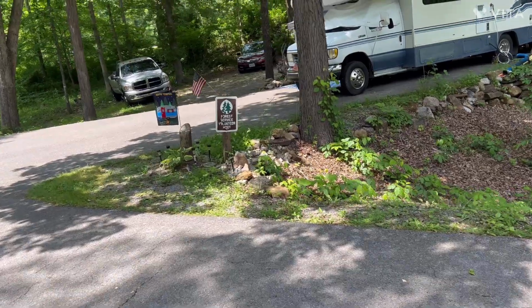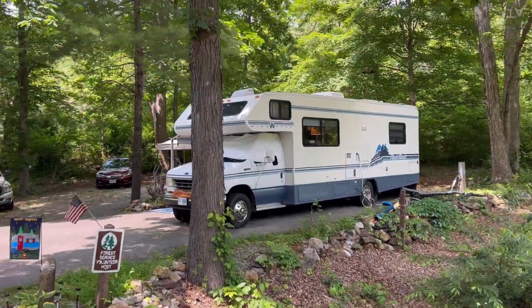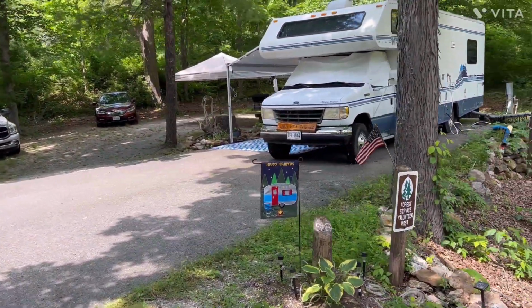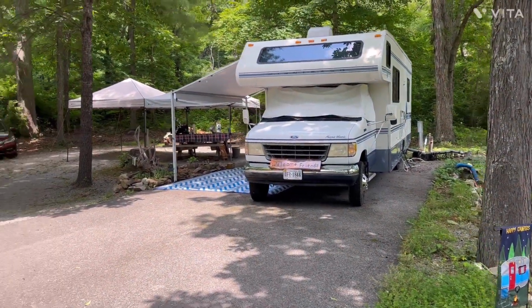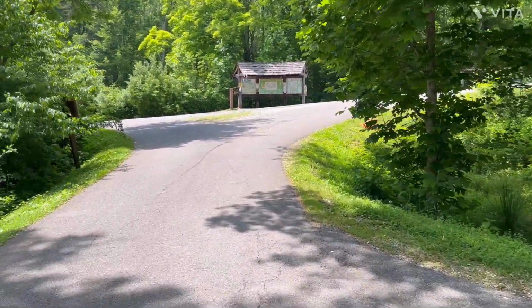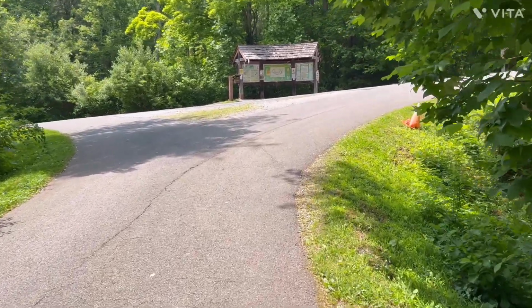And we're around to the Forest Service volunteer host. This is Roger. If Roger is here, come talk to Roger. Very nice man. Very, very nice volunteer. And then we're back around to the storyboard.